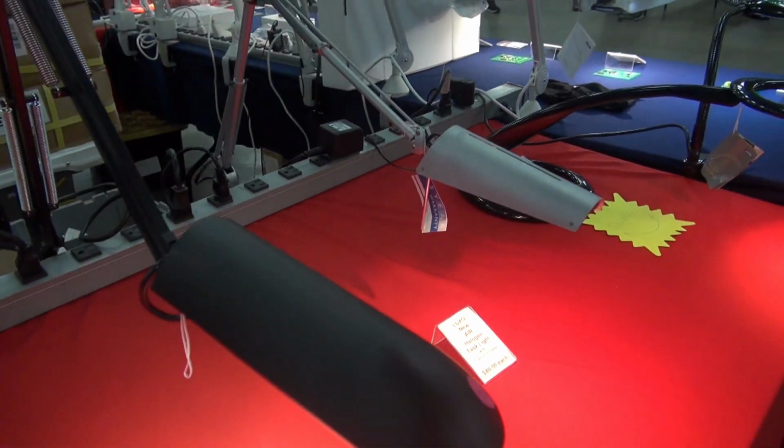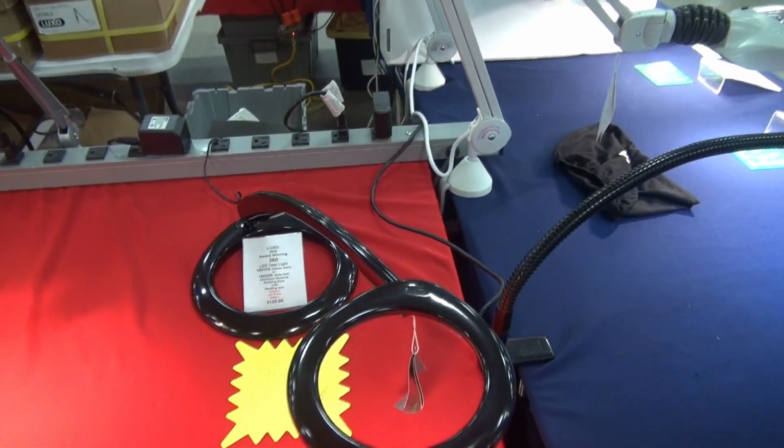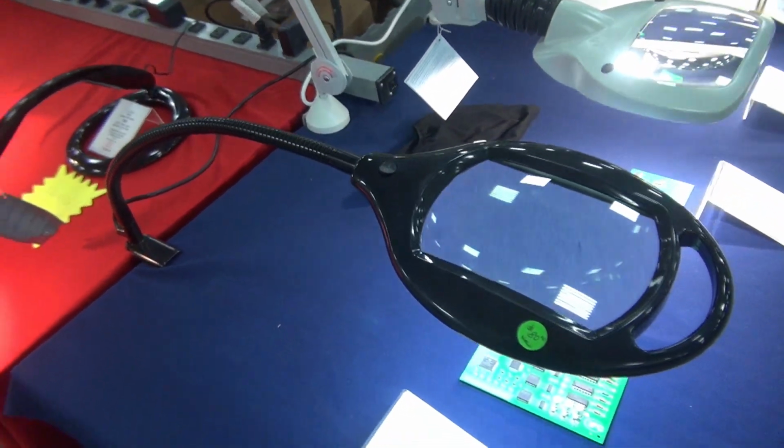Oh. Very cool. And of course, magnifying glasses. This one doesn't magnify much. Don't know what the deal is with that.